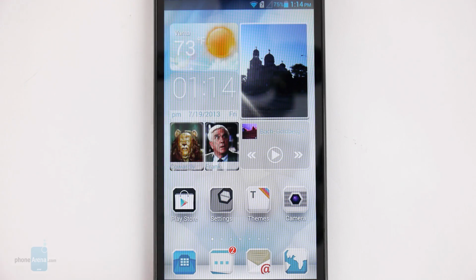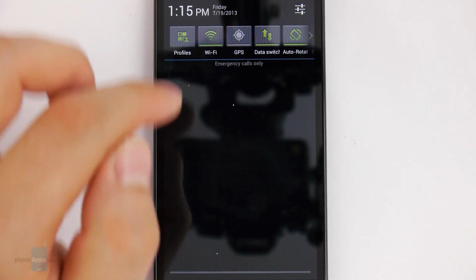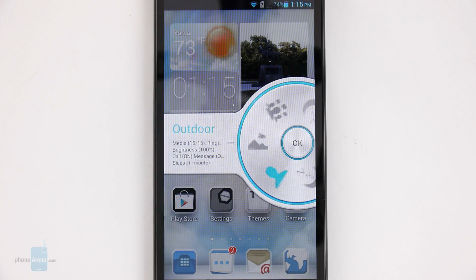Functionality has not been overlooked either. The notification bar hosts a number of toggle buttons which can be rearranged according to the user's liking. That's a common and welcome modification. Also, there are different profiles that can be set, changing the phone's volume settings and whatnot depending on whether the user is at home, outdoors or in a meeting.